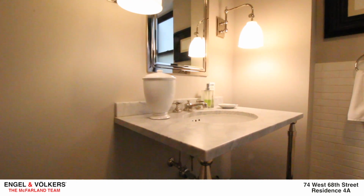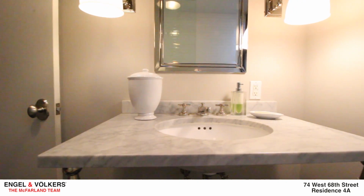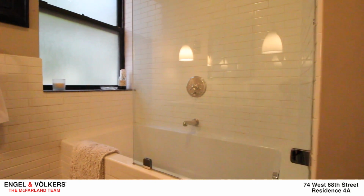The renovated bathroom is ensuite to the bedroom and is finished with white, chic subway tile, a Restoration Hardware sink, as well as a soaking tub with a glass European enclosure.